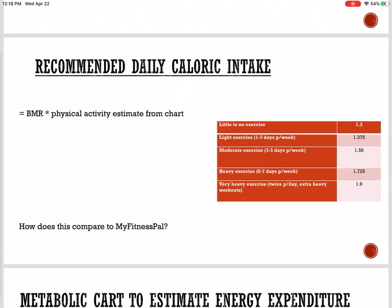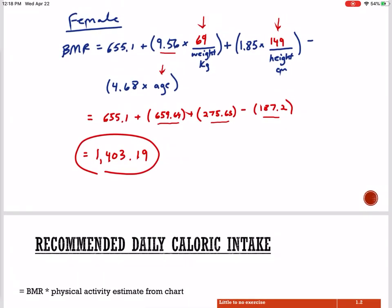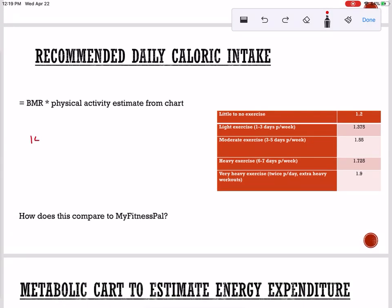Okay, now guess what? We can take that number, and here's another way that we can use a formula to estimate how many calories we need to intake through food. I realize we're talking mostly about calorie expenditure with exercise and basal metabolism in this lab, but it just so happens that here's an opportunity to show another way to assess how many calories you need through food. So you'll do this for yourself. You'll take the basal metabolic rate that you got. Mine was 1403.19.